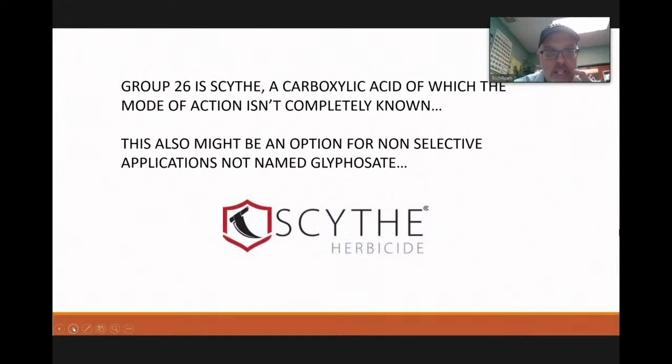Group 26 is a carboxylic acid. This is also one of the next choices if you can't use glyphosate. Its mode of action isn't completely known either. It's made up of fatty acids, and there's speculation. Basically, how it works is it will blow the cell walls apart completely.